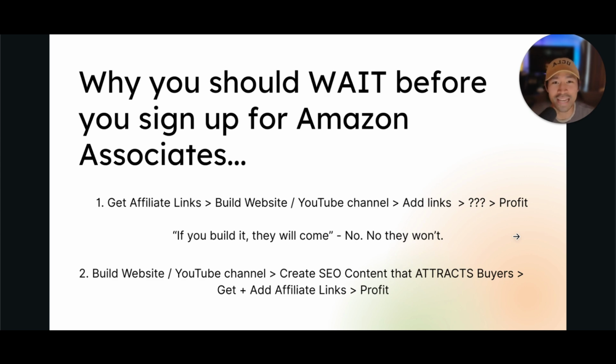But the hard part comes after you get into the program, but then you need to meet that quota of 3 sales in 180 days last time I checked. This is a quota that is actually much harder, especially if you're just getting started today. 6 months is gonna go by just like that and you'll have 0 sales, get kicked out, and you're gonna get discouraged, demotivated, and you're just gonna make your life that much harder. So my first advice that is counterintuitive to what I'm seeing out there is you should wait before you sign up for Amazon Associates.